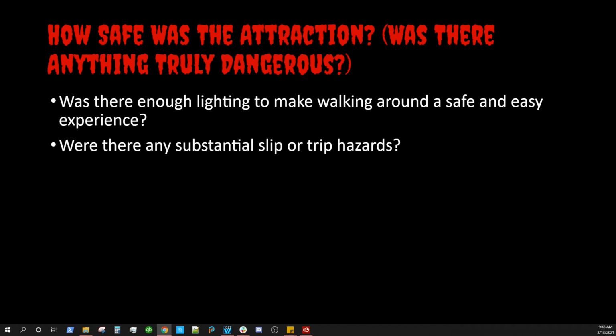Were there any substantial slip or trip hazards? This could be untaped extension cords, uneven thresholds, exposed tree roots, etc. Were there any unsafe obstacles, such as scares on the stairs, loose railings, head knockers, etc.?